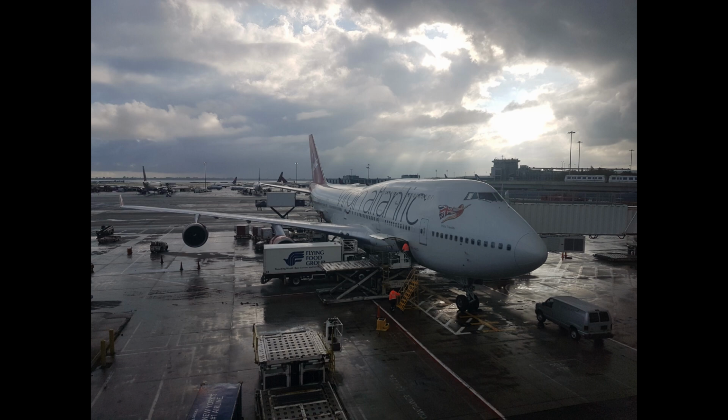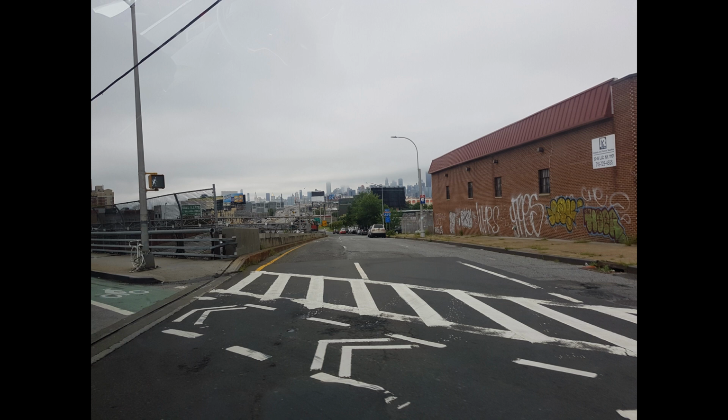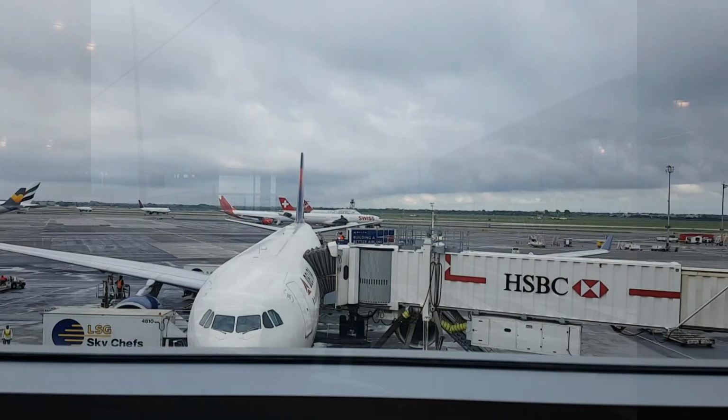Our journey began at our hotel in Midtown Manhattan, where our private sedan transfer collected us and whisked us to the airport. Well, I use the term whisked rather loosely, considering New York's traffic. The transfer had been arranged as part of our Virgin Holidays package and worked out at £50 for a round trip, well worth it in my opinion.